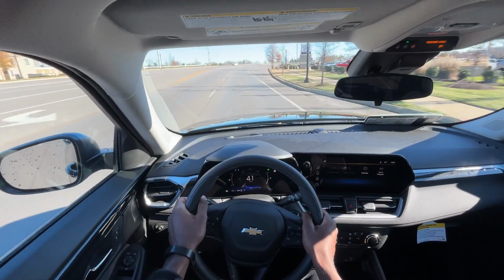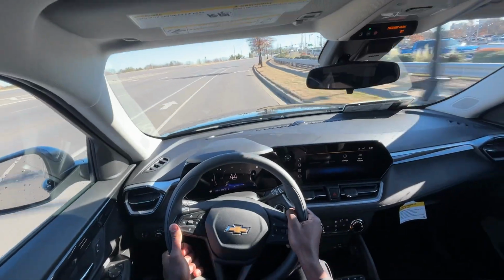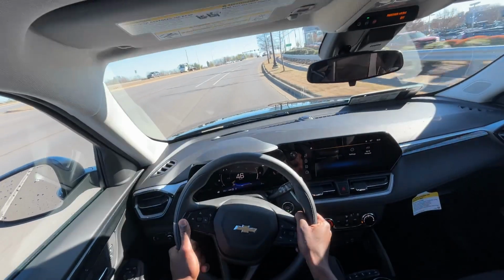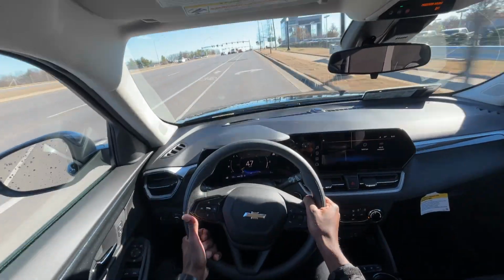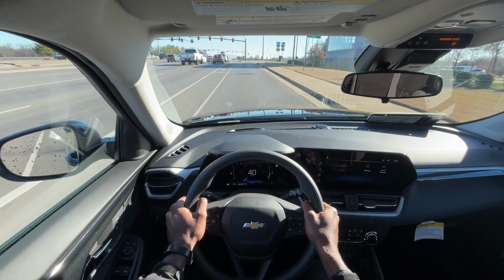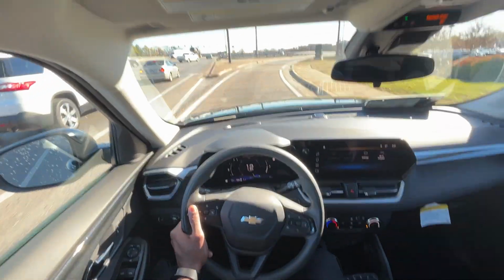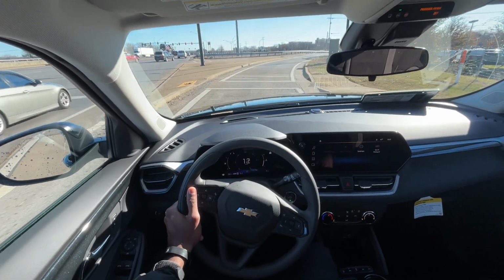And the pulls from the 1.3 liter are pretty good. Now this does give you 155 horsepower. The smaller 1.2 liter gives you 137, so not a huge difference, but there is a difference there. Now I'm gonna put it into the low there, and then I'll just see how it wants to shift.